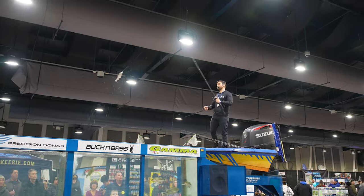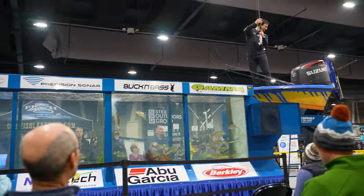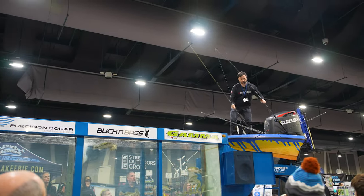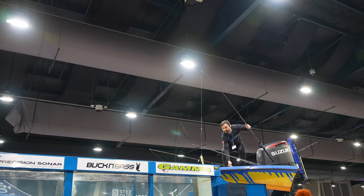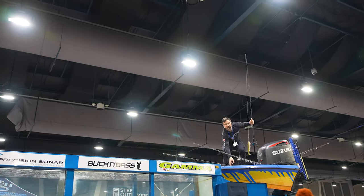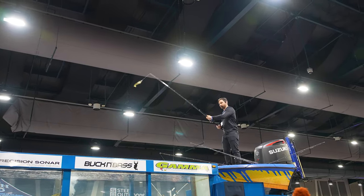Okay, let's switch baits. Show you the difference between this and a paddle tail. Okay, so notice the difference in the swim with this big paddle tail here.